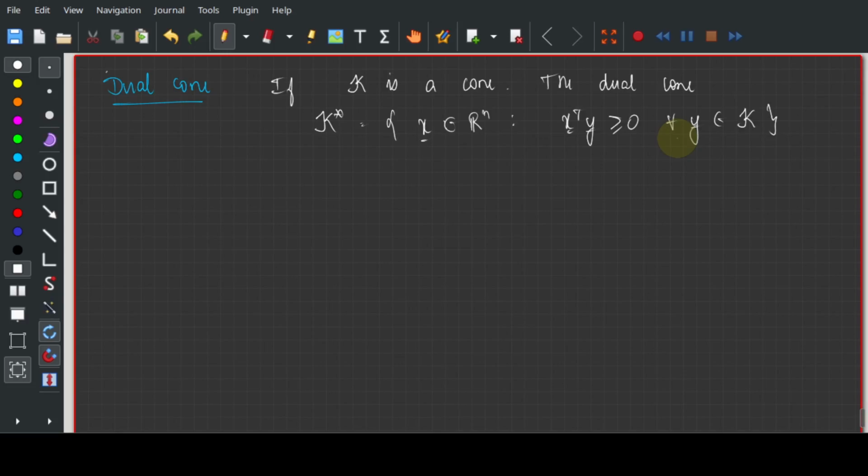Okay. So in some sense, it's the set of all points in R^n which have a positive inner product with Y. It's sort of having a positive correlation with Y, if you can think of it that way. So the dual cone will always contain a cone. Let's see, not necessarily. Again, this has to hold for all Y in K, right? Not just for some Y.